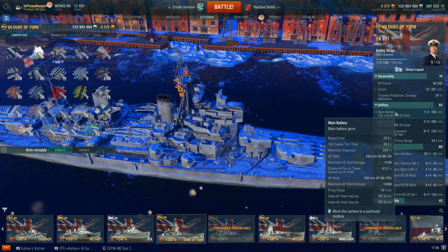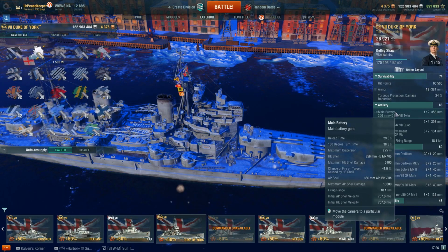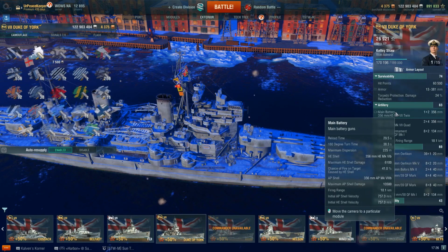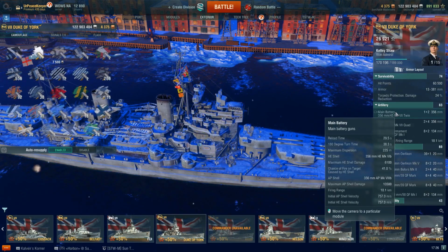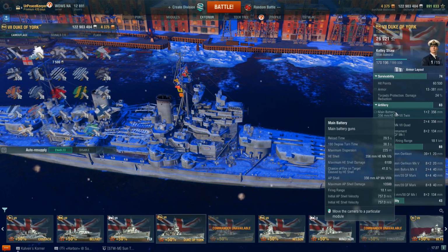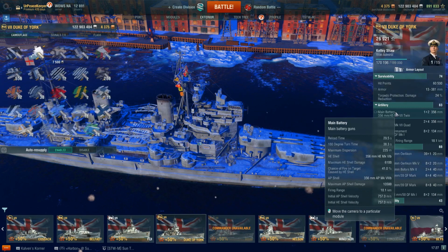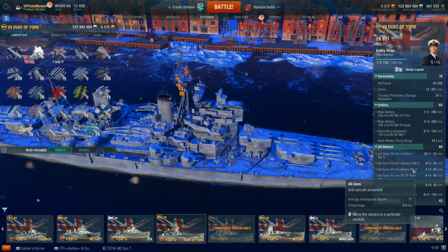41% fire chance on those HE shells, which do 6,100 damage. AP does 10,500 damage, and both of them moving out at the same velocity, 757 meters per second. Both AP and HE is viable on this, so I would strongly encourage people to use both, and we'll see a lot of AP used in the battle video.